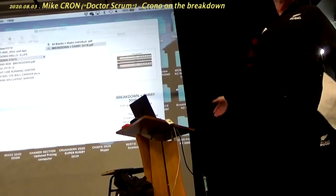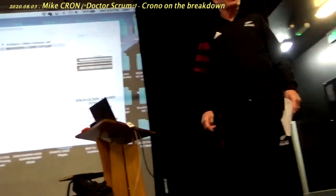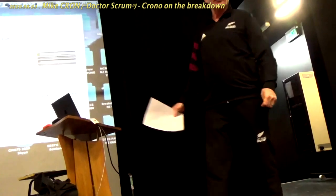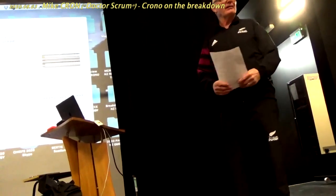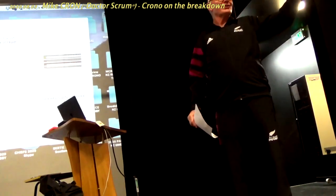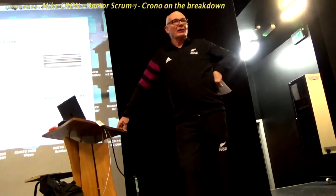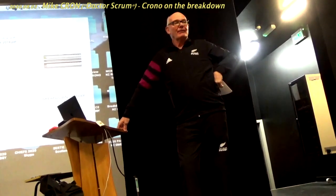No, that can all change. Winning the collision is important. Winning the collision, that's the important thing. Yeah, we don't worry too much. Fozzie does a wee bit, did we, from the explosive strike move from set piece, did we get over the gain line? At what percentage? That's worth knowing. But as far as the breakdown is concerned for me, it's just did we do it correctly? Would be in a perfect world.